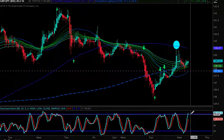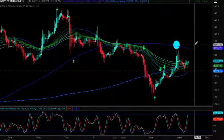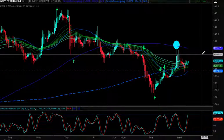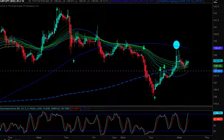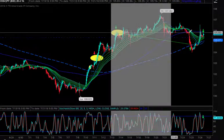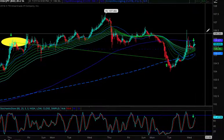Now, be patient, but as this actually starts to cross, we'll see where price is. We'll probably want to move back towards 139. We'll see. I'll update on that. Same kind of thing for dollar yen. Just quickly, had nice covers yesterday. I just put some back out this morning.